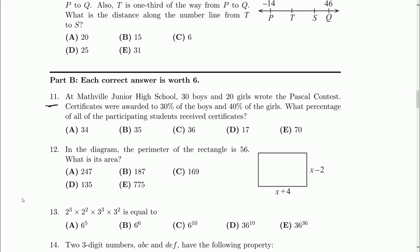At Mathville Junior High School, 30 boys and 20 girls wrote the Pascal contest. Hey, that's relatable. We're writing a Pascal contest now, too. Certificates were awarded to 30% of the boys, 40% of the girls. What percentage of all the participating students received certificates?